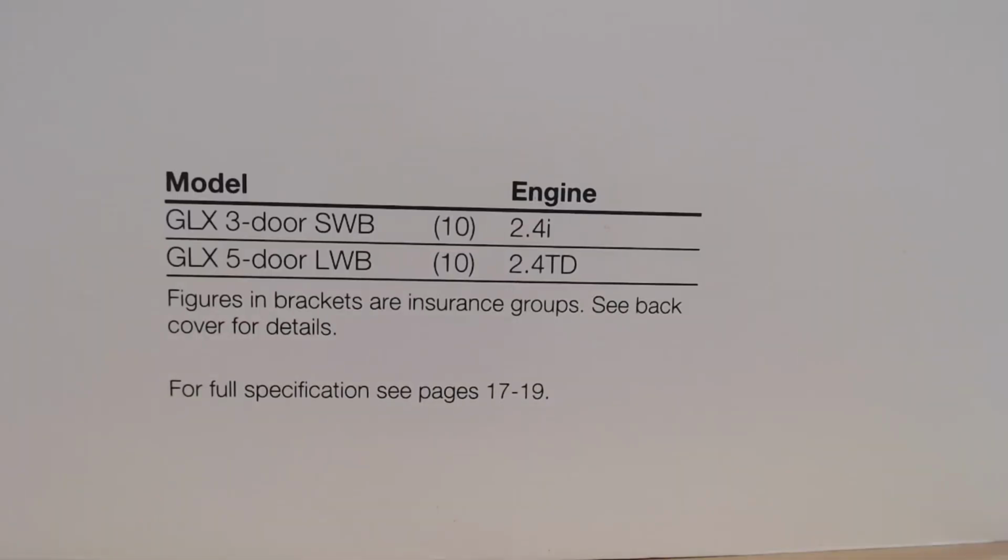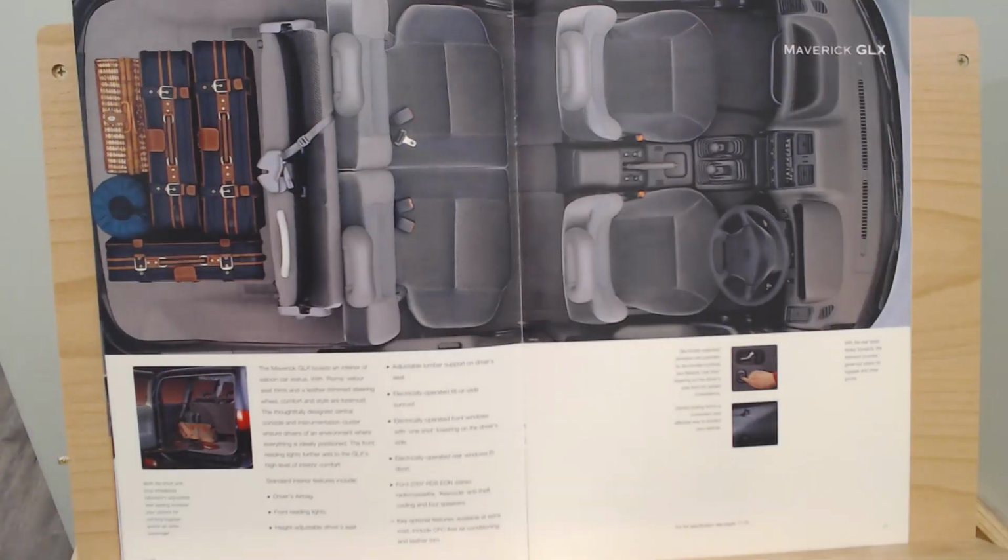So yeah, that doesn't really make any sense, does it? It must be a misprint. There wasn't a 2.4 turbo diesel, it was a 2.7 turbo diesel, of course, so a little bit of an error there. Lovely shot next of this top of the range interior.